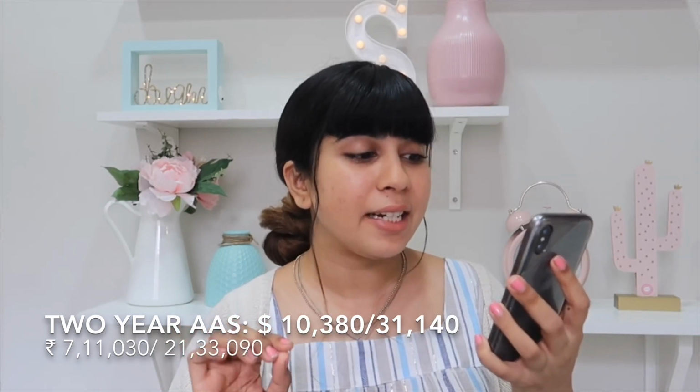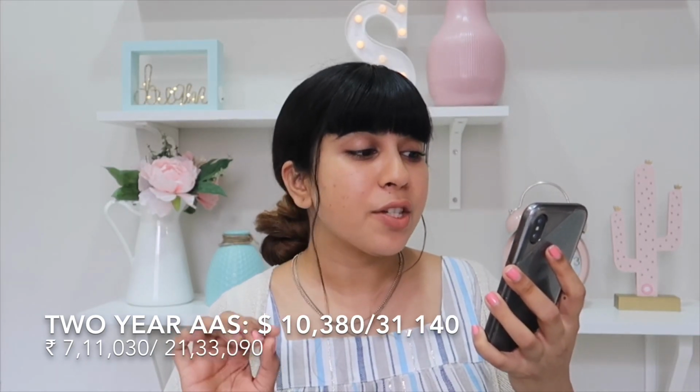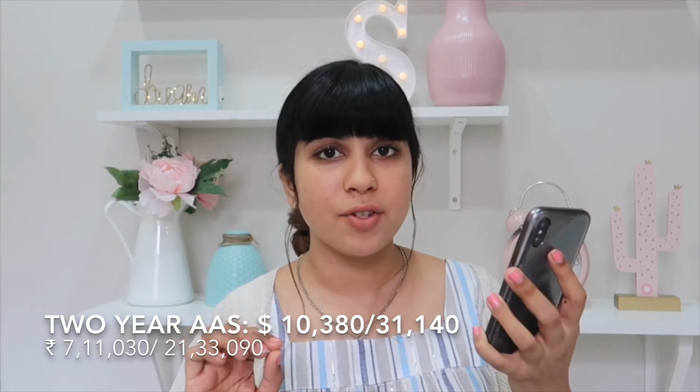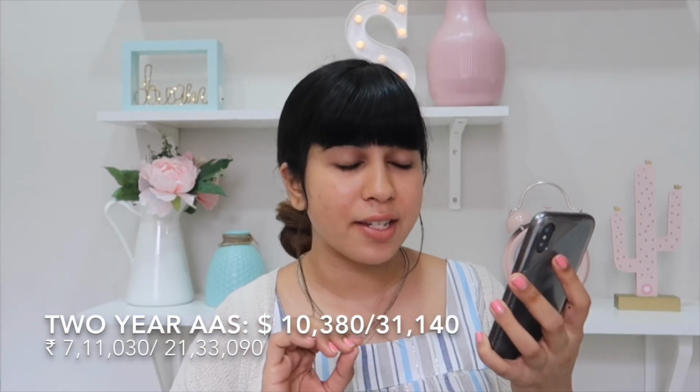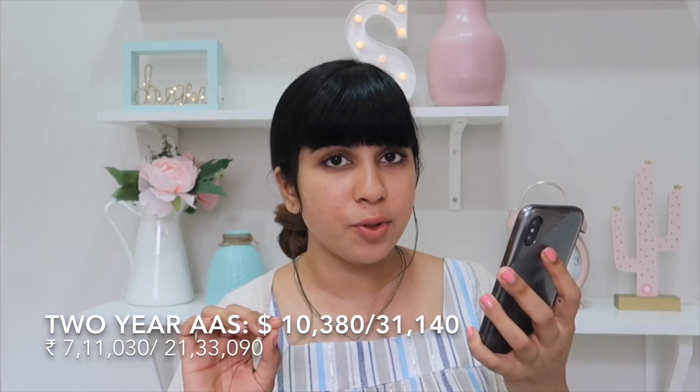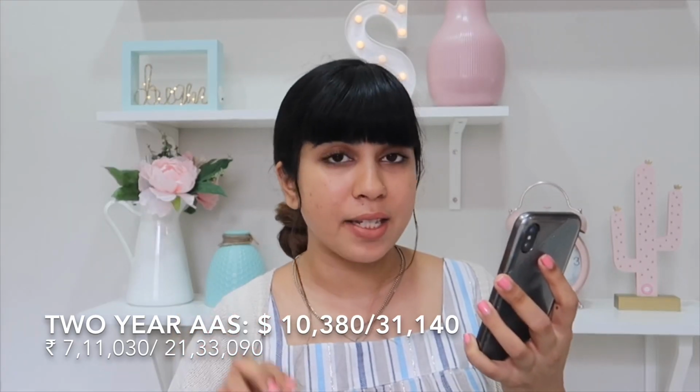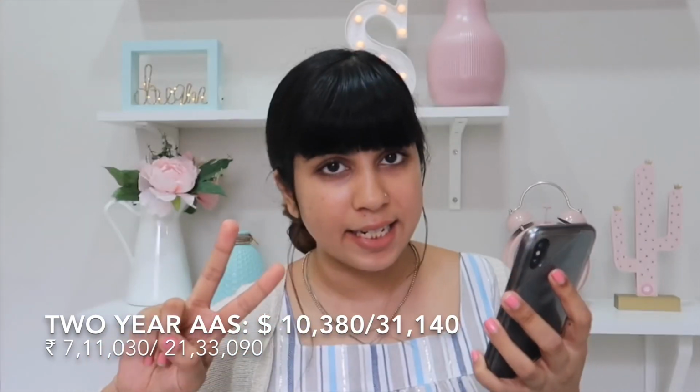When you convert that into Indian currency again, 7,11,030 rupees is the fee structure if you are a New York State resident, and if you are an international student, the fee structure is 21,33,090 rupees. This is for the 2-year associate's degree, guys.